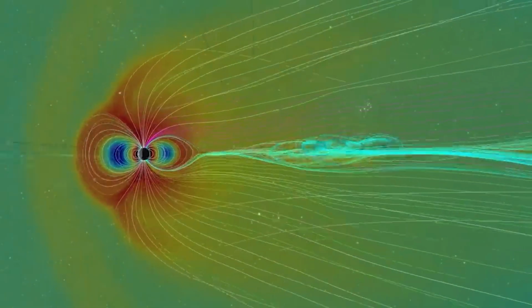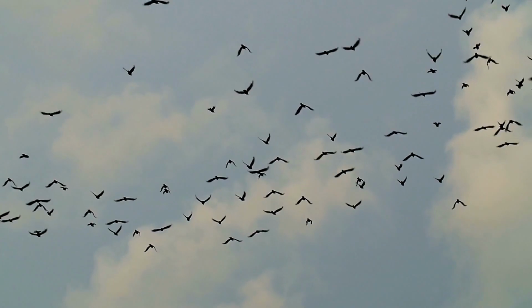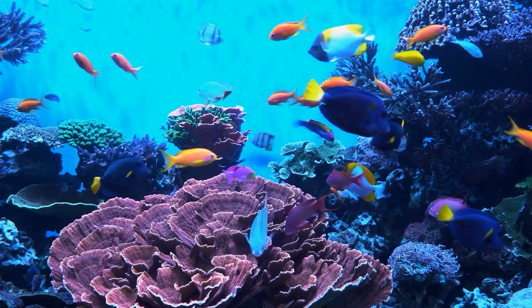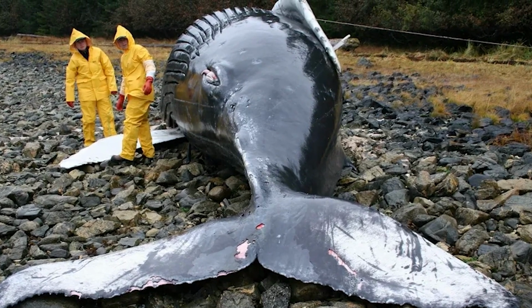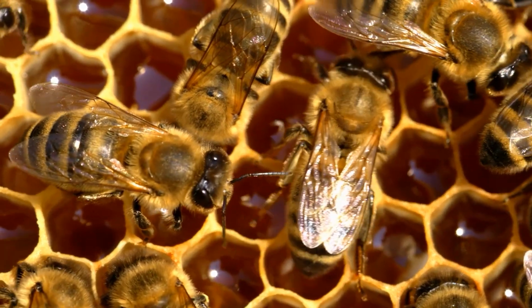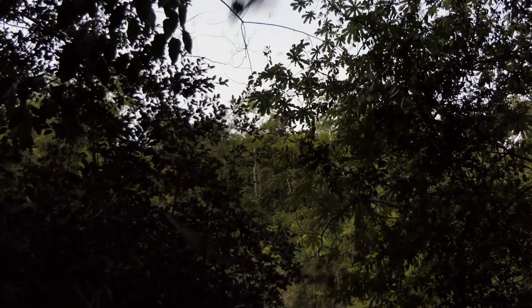In 2014, a geomagnetic storm caused birds to veer off course, fish to swim in the wrong direction, and whales to strand on shores. Additionally, bees lost their way back to hives, and bats experienced a loss of their navigational abilities.